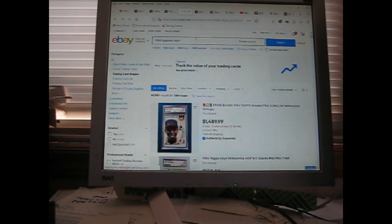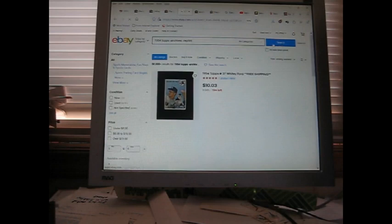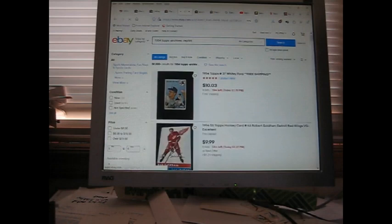If you don't notice the different sounds of my keys here, I have a new keyboard because my other one, just the letter T, T as in Topps, it broke. So we got 50,000 results for 54 Topps, minus archives and minus reprints.